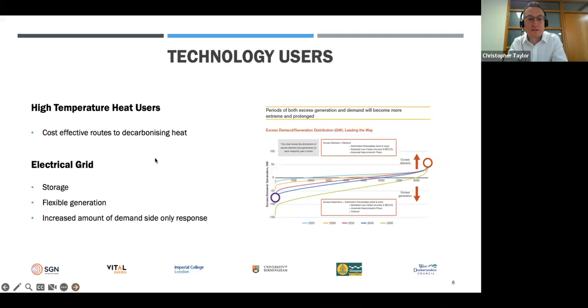So the users of this technology, high temperature heat users, as we said, the liquefaction process has the ability to generate higher temperatures of heat than would be achievable efficiently by a heat pump. And that's one of the key difficult areas for heat decarbonisation.